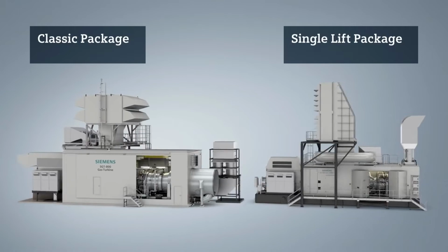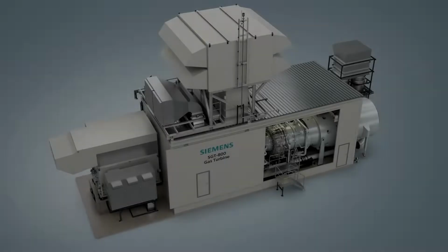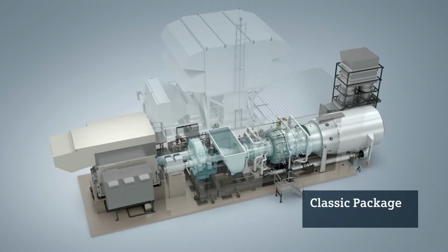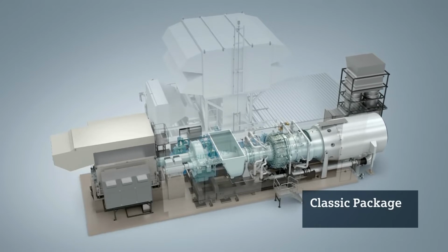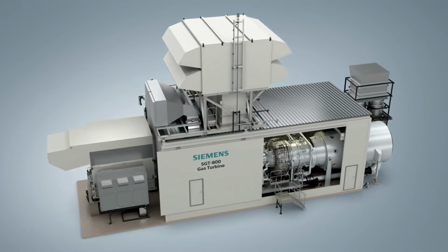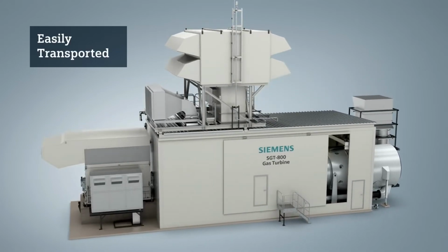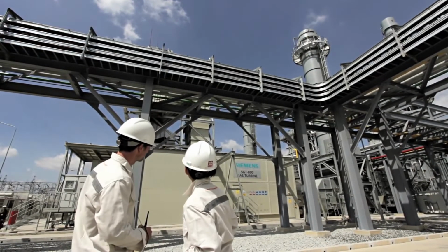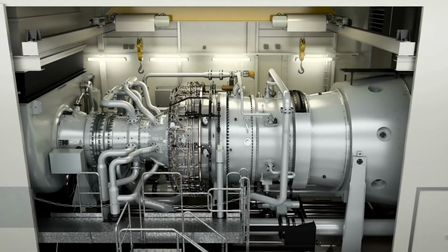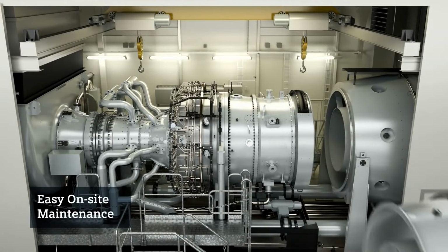To increase the flexibility even further, and in order to meet the individual requirements of a customer, we have developed two different packages, the Classic package and the Single Lift package. The Classic package incorporates the gas turbine and the gearbox on a single base frame, with the mechanical auxiliary systems mounted on an external skid placed close to the gas turbine. As an alternative, the gearbox can be placed directly on the foundation for reduced transport weight. This Classic package is easily transported and installed at site. The turbine's compact, modular design allows easy on-site maintenance inside the package.